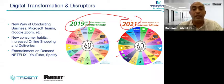We can see the progress of many companies between the two years, and some companies didn't even exist in 2019, like TikTok. It appeared in 2021; it did not exist in 2019. Today you have new ways of communicating and doing business, using Microsoft Teams, Zoom, and Google Meet. So you have now some new consumer habits.